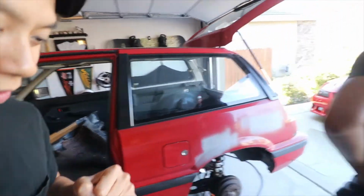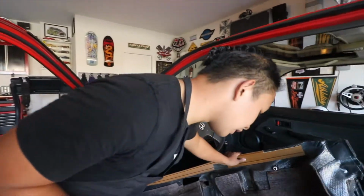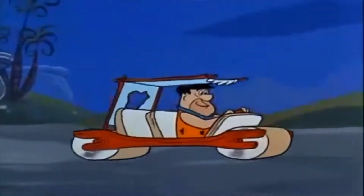Want to tell us what happened? Yeah, so we saw a little rust in the underbody. We figured we wanted to pull up the carpet and give it an inspection. We have a hole here. We're gonna be running around like Fred Flintstone for a bit. And the Flintstone family.